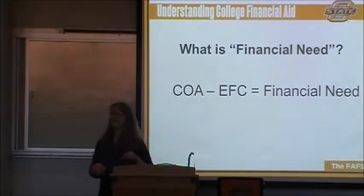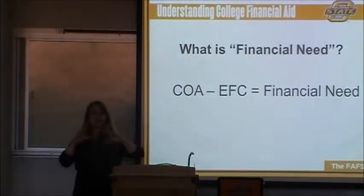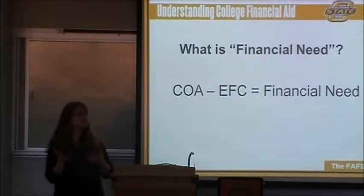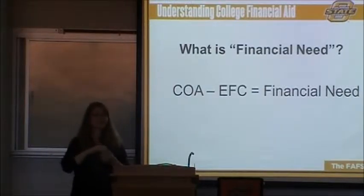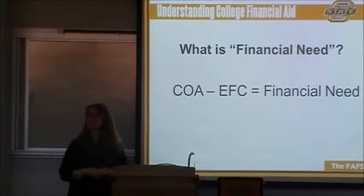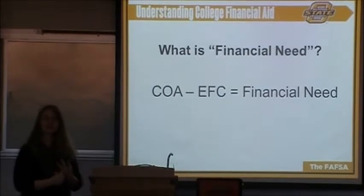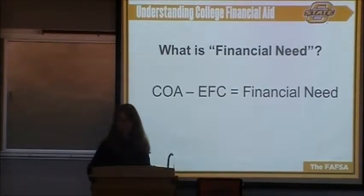So this is how we figure financial need. We take that cost of attendance and we subtract out of it your EFC. And what's left over is financial need. And we try to fill that up with anything that we can that's based on financial need, like Pell Grant. If your EFC is low enough, you might have Pell Grant with your tuition aid grant. Subsidized loans, those are based on financial need. Federal work study, based on financial need. And there are some scholarships based that way too. That's how we figure that out.